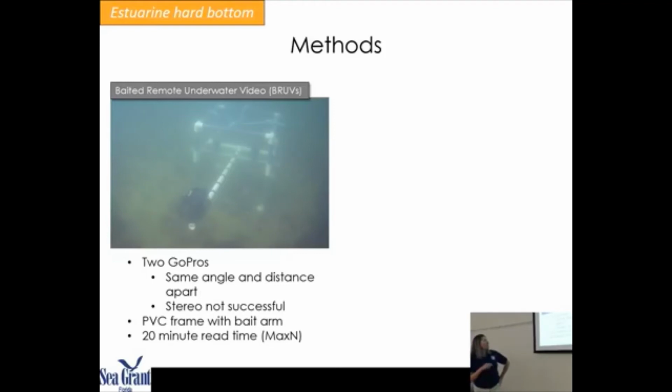The other thing we did is we put a bait arm out in front of it, and this is a little cage here that has a big block of chum in it. We were a little concerned about visibility within the bay. When you're offshore, it's a lot clearer than it is within the estuary. So we wanted to make sure the fish would get close enough to the camera so that we can identify them and count them. This was adapted from baited remote underwater videos that have been used with sharks and other animals. So I'm going to call these BRUVs from now on.